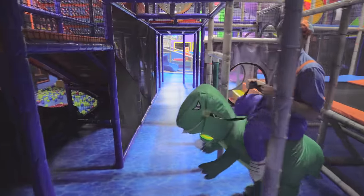Hey, it's me, Blippi. And today we're at Kids Space Children's Museum in Los Angeles, California. Come on. Look over here. A bunch of blue blocks. Come on. Whoa. These are some big blue blocks. See? The color blue.